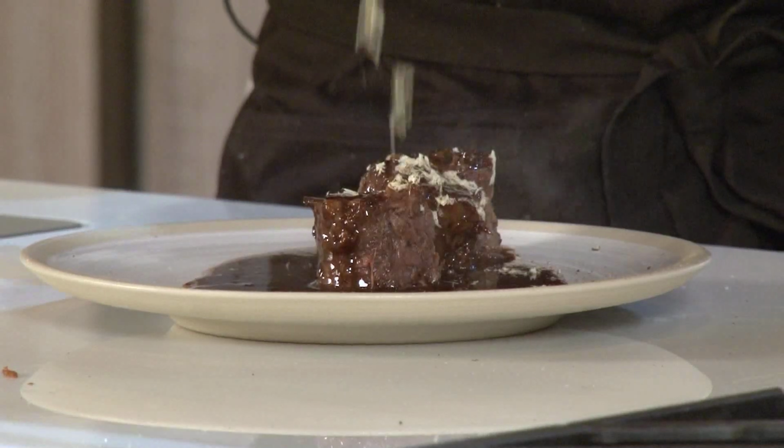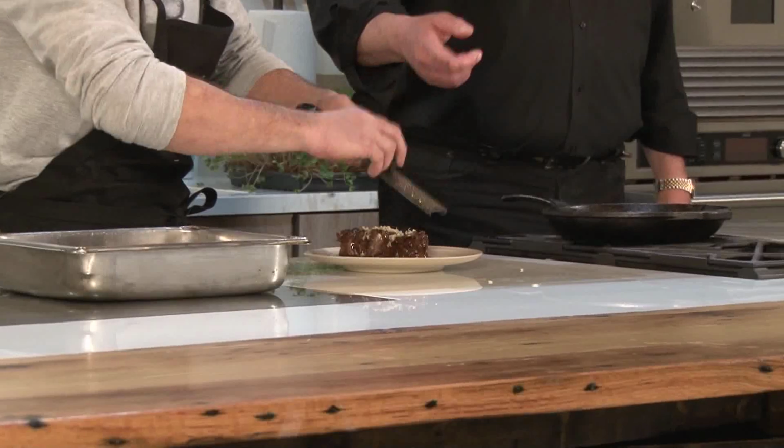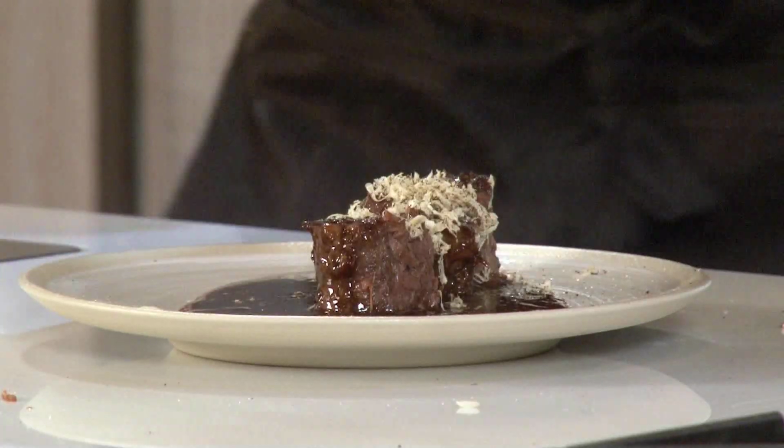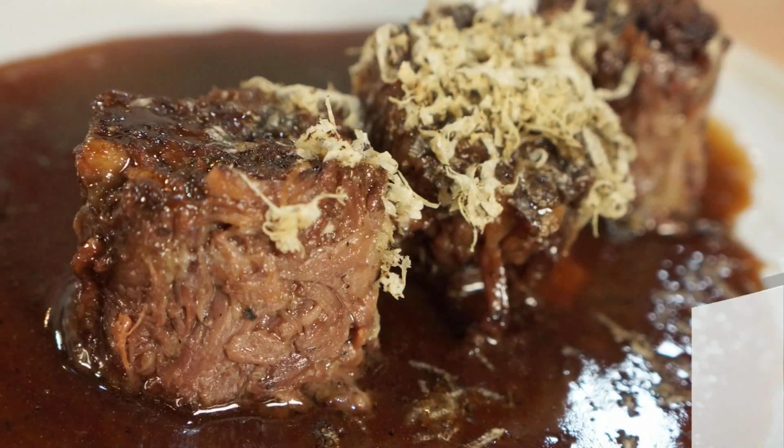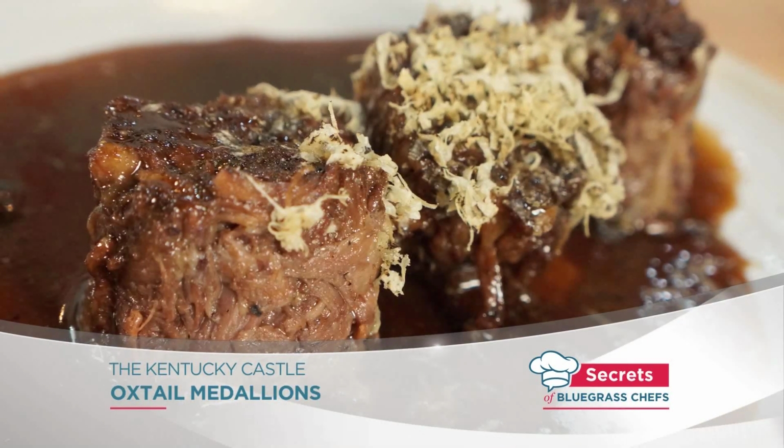Wow. This, I'm telling you, it is fit for a king. No, it is fit for a king. Think about that. Foie gras, truffle, oxtail. Oh, my gosh. And that's it right there. Wow, there you have it. Absolutely incredible. Amazing.